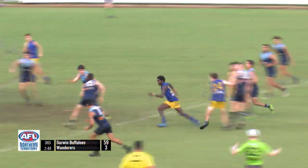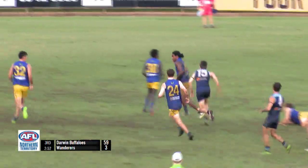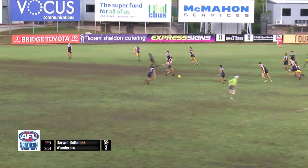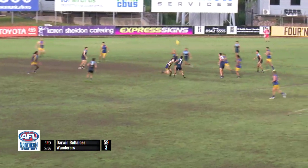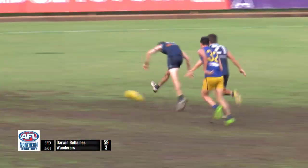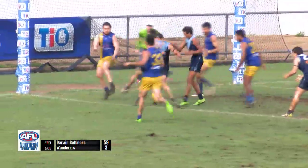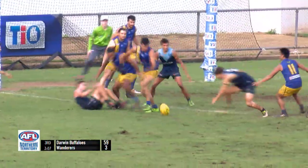Ball on the deck. Look at that, the moves for a big unit. Wilson gets absolutely crunched in the tackle. Here's Taylor. He stinks this one up. Aldridge, handball out. Stokes, nice little handball again. Williamson misses it. Off the deck to the top of the square. Best out the back. Sam Bono's there looking dangerous as ever. Can he get another one?